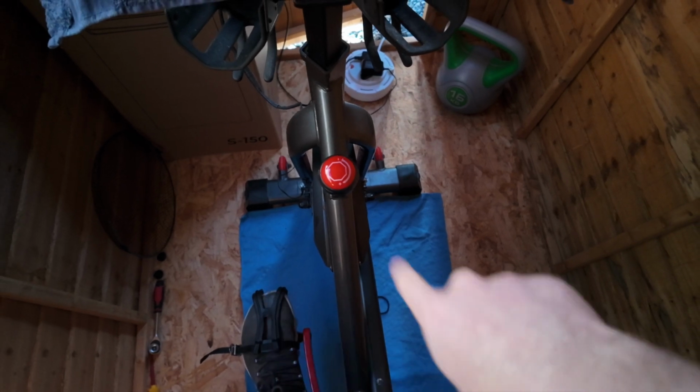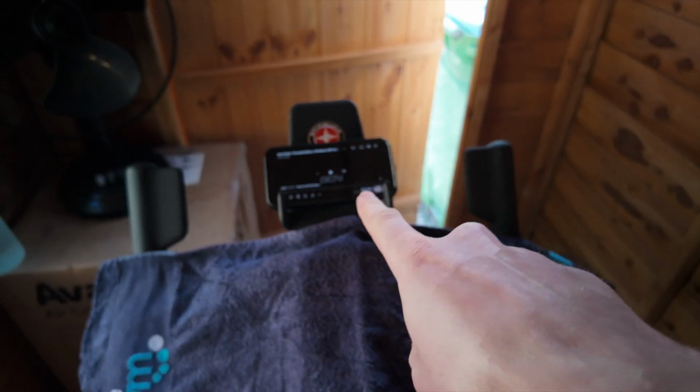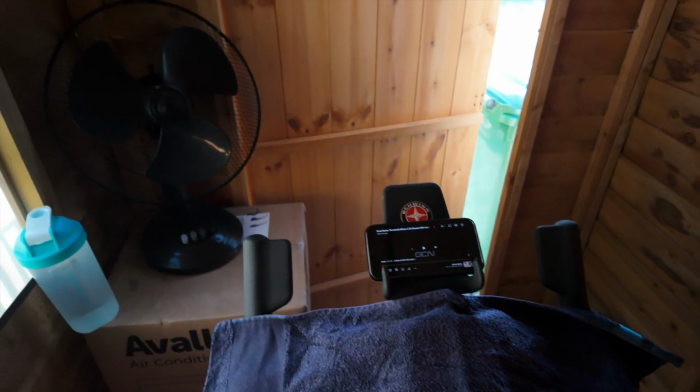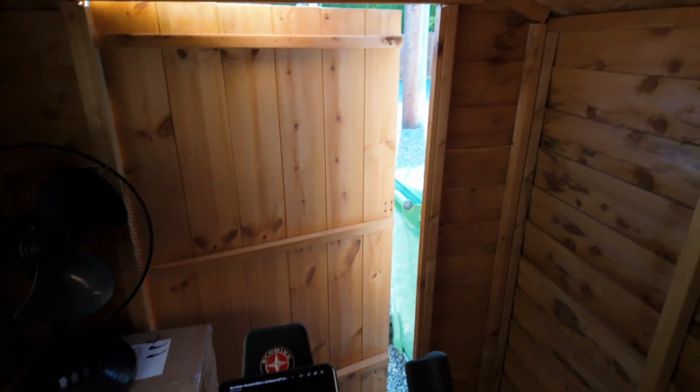But this is our setup anyway, so we have the bike just in the middle of the shed, a towel on the bottom for catching any sweat, and then another towel in there for the same thing. Got my phone up there, I think Becky uses the tablet, and then just a fan in the corner and a table for water. And that's pretty much it.